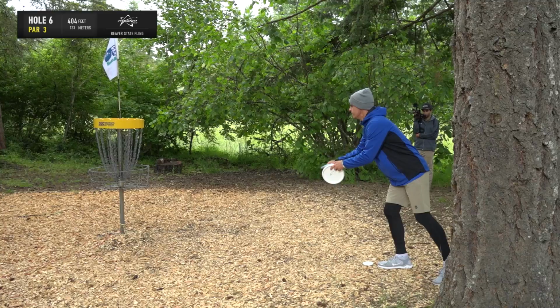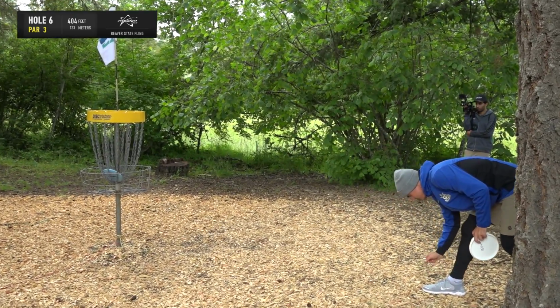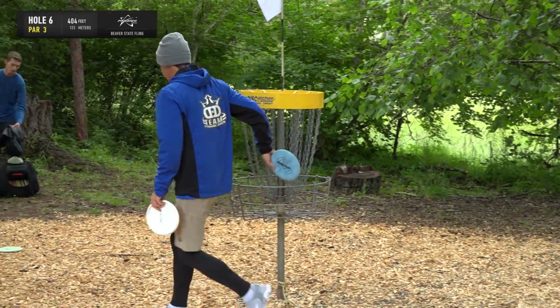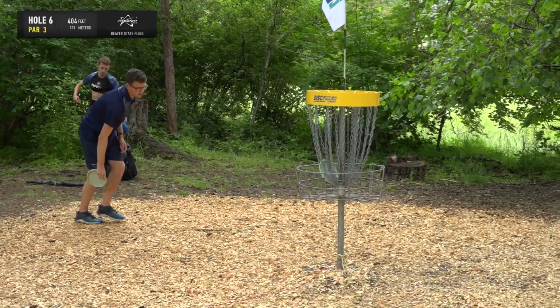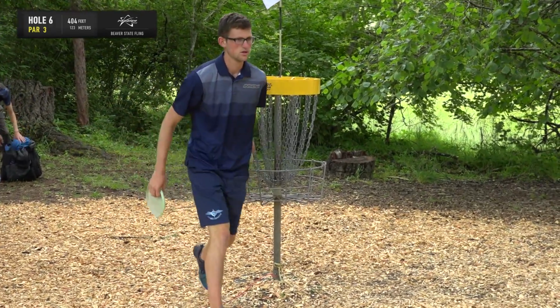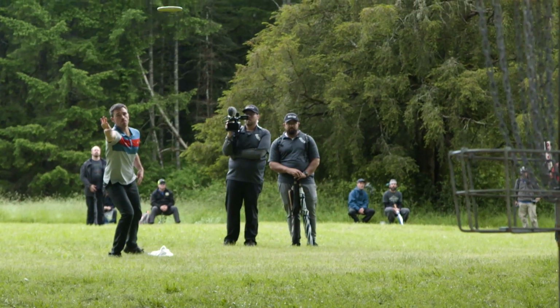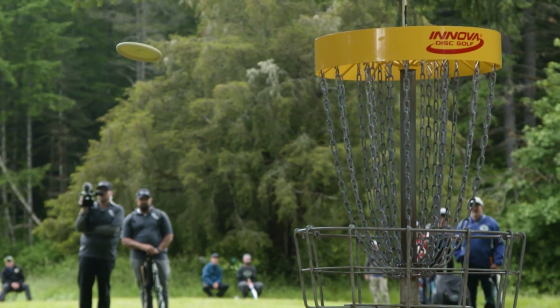Man, Thomas looks like somebody just cloned Calvin and slapped some glasses on him. You could say that. They definitely have very similar body styles. Don't they? Yeah. They both bomb, too. No doubt. There's Thomas cleaning up. They could be from different parts of North America. Calvin from Florida and Thomas from Canada.